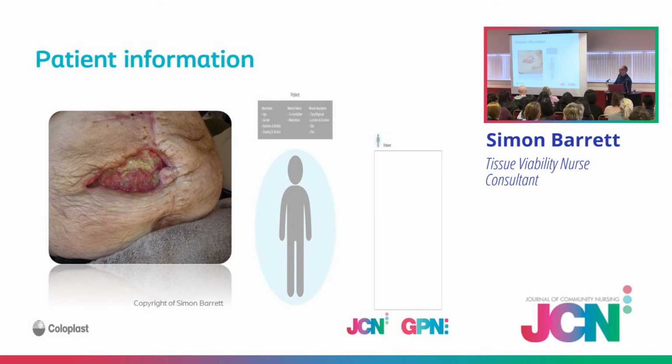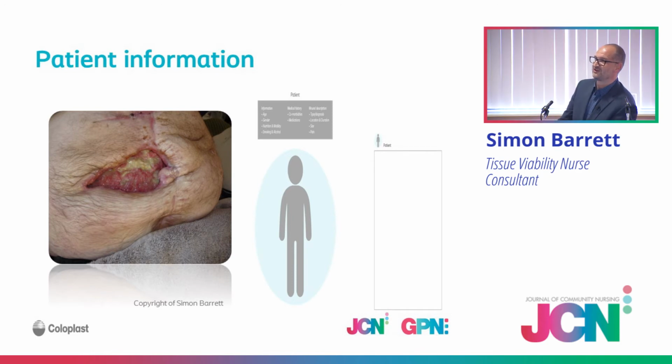Anything else? Underlying disease. Potentially. Is there anything that almost hits you in front of your eyes that's really visible? The hair. Hairs. He's got hairs growing into the wound, so that's going to act as a foreign body.